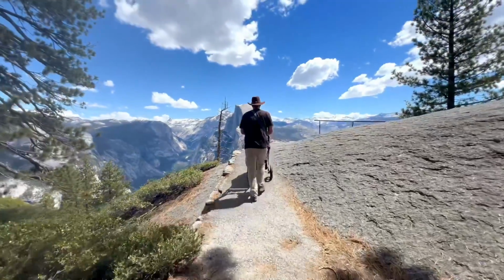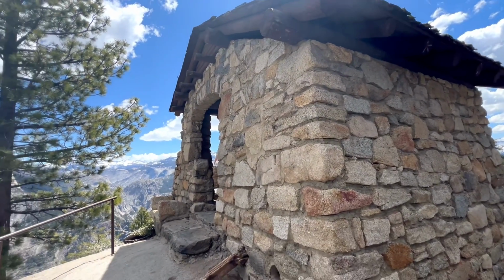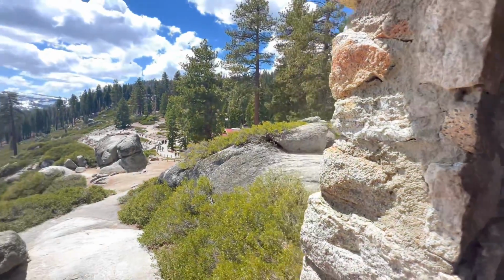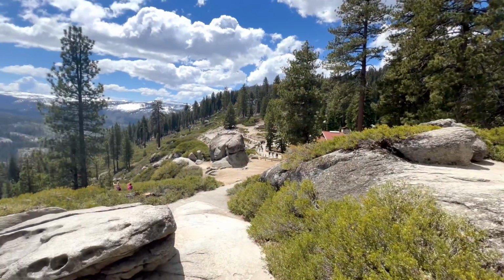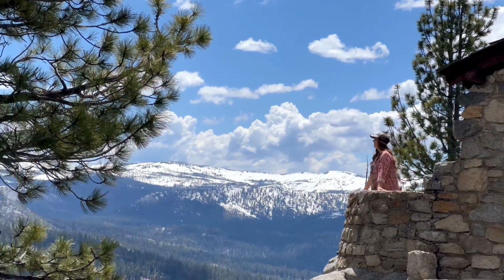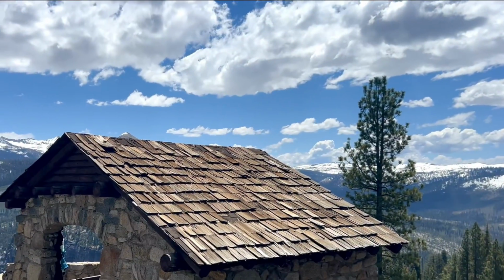Just a short stroll from Glacier Point is the Glacier Point Trailside Museum building. This small stone building, now referred to as the Geology Hut exhibit, was constructed in 1924. It was the first trailside museum in the National Park system, and it was added to the U.S. National Register of Historic Places in 1978.